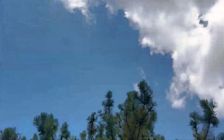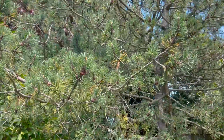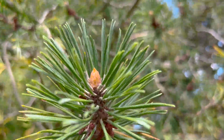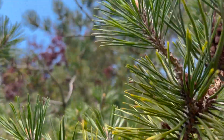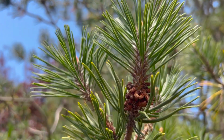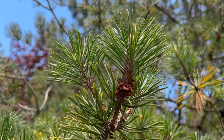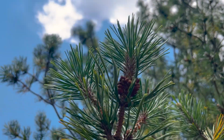Now we're coming up to our third Christmas in this house, and this pine tree has never produced any pine cones. So I'm crossing my fingers that maybe this year might be it. You can see the little signs of tiny little pine cones maybe growing, I'm not sure, but I'll definitely be doing some Christmas projects with them if they do appear.